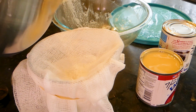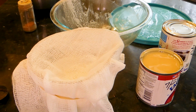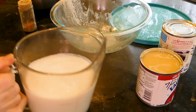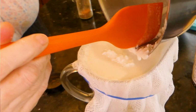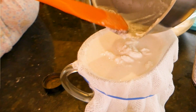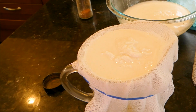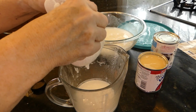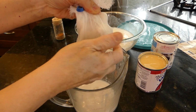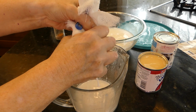By the way, if you're interested, I have purchase info on it. It's just so sturdy. I really like this cheesecloth. Anyway, I've just put it over my cup and put a rubber band around it. Now I'm pouring the blended mixture over it, and I want to strain out as much liquid as possible and push on the solids. Then I'm just pulling up the cheesecloth, kind of my cheesecloth balloon, and squeezing it so I can get out all the liquid.